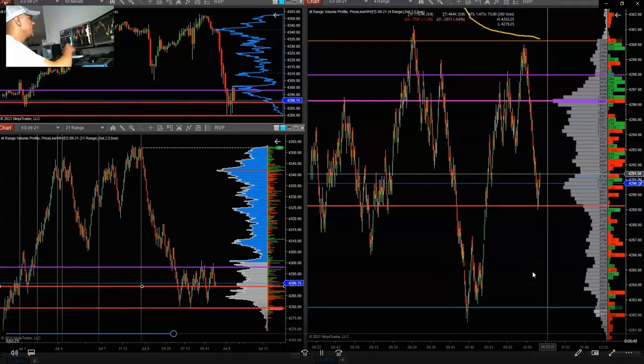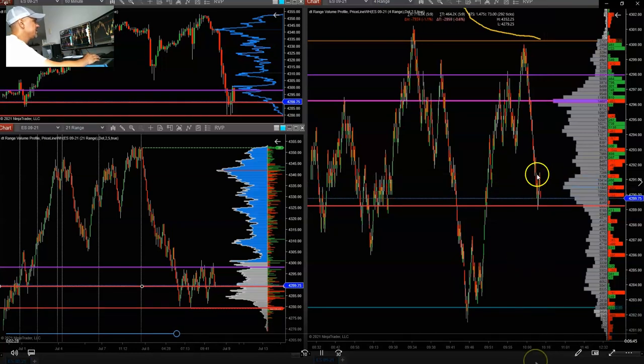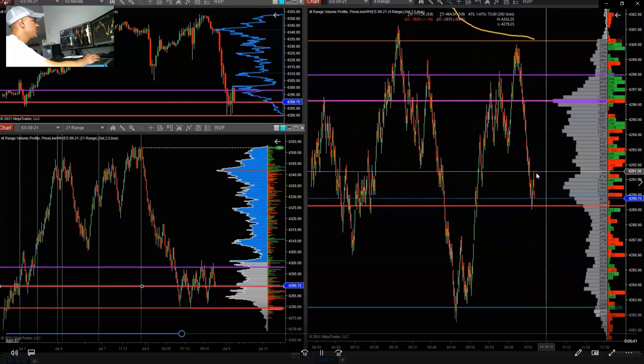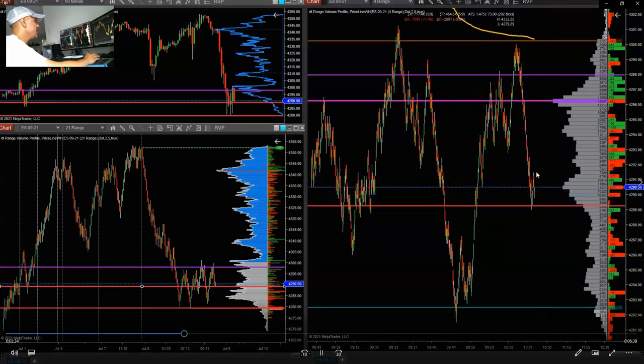And I'm getting ready to go long again because, like I said, I'm waiting to see price break this 42.91 and a quarter area, 42.91 and a half area, and then I'll go long again.